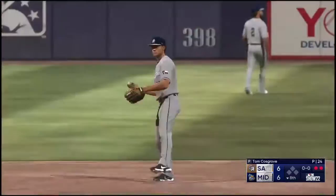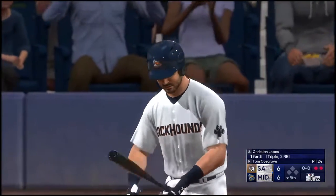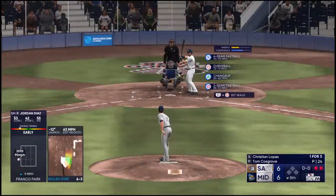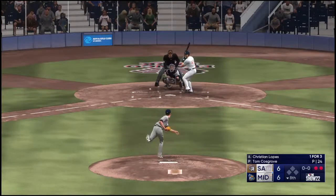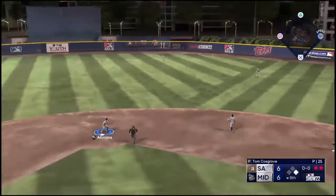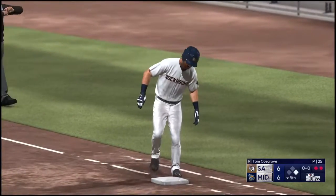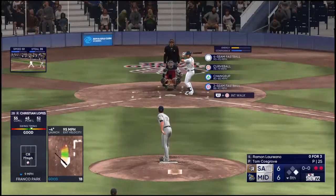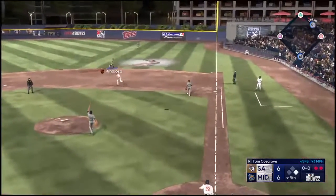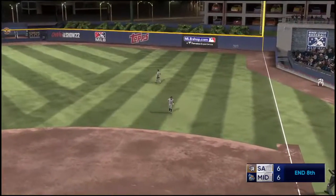Now batting, the second baseman, Christian Lopes. Sharp grounder, that's through for a base hit. Now batting, the center fielder, Ramon Laureano. Popped up. Hinojosa should have this one. Drops into the glove. And that is that.